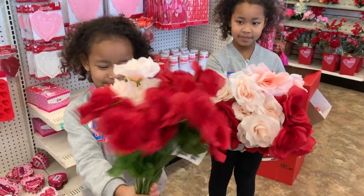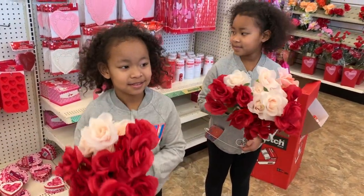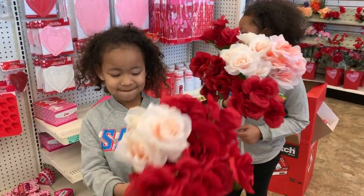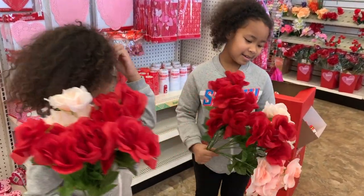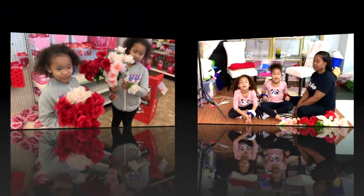Colors we chose. Let's see the colors. Oh yeah, that's gonna be pretty. Well, Nika picked it out. Yes, I did choose the colors because I already have an idea for the colors that we're gonna use. They're very pretty roses, right? Yeah. I like this color. Which one do you like, Lexi? I like this one. Okay, they like the same one.